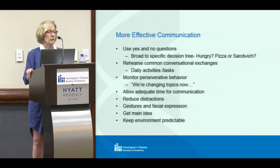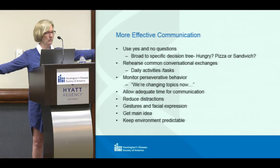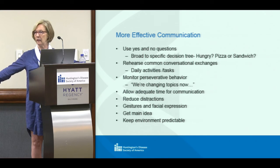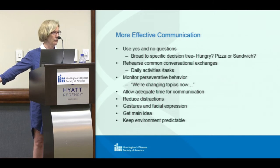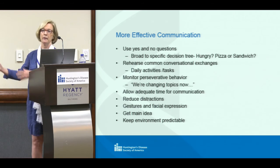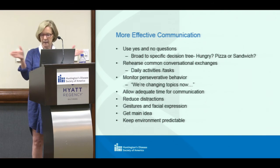So you can use yes/no questions, and a lot of times as people's communication progresses to where they're really having a hard time being understood, you can make a broad-to-specific decision tree. So you might start with the big broad topic: are you hungry? And then instead of saying what would you like, you can give two options or a few options, and then just bring it down. Oh, you want Mexican food? Okay, do you want to go to this place or that place? So bring it on down closer.